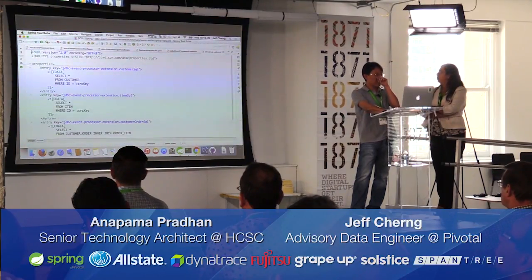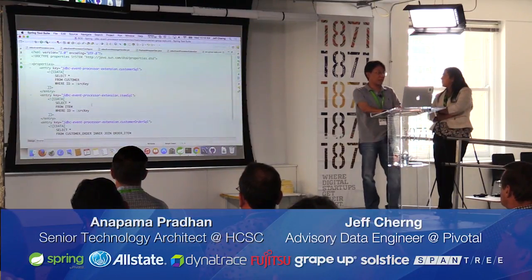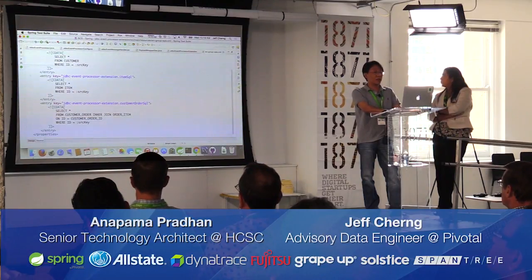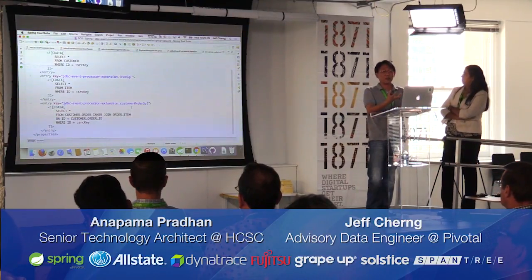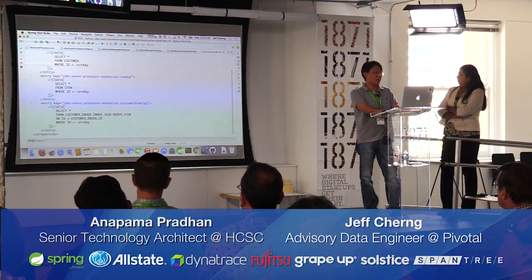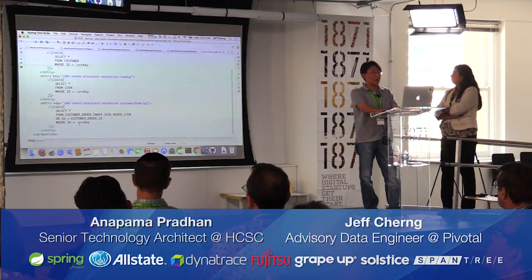Very simple. You say select star from customer where ID equals source key. Same thing for the items. Now, here it's different because of the customer order. I have a customer, I have an item. So customer order is actually the representation of many-to-many. So then I have to do some kind of join. So you can say select star from customer order, join the order items, ID, and then where ID equals this.